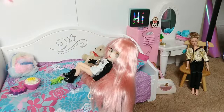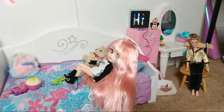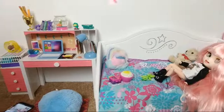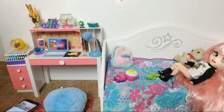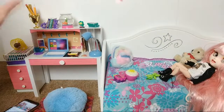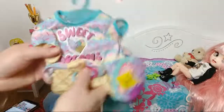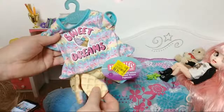Hi, Carrie. Your husband was just on here, and we were talking about these little things we just bought. I don't know if you got to see him on your side, but we got this little desk, which is super, super cute. It came with most of the stuff on it. And now I'm changing her in the background into this cute little ice cream outfit.